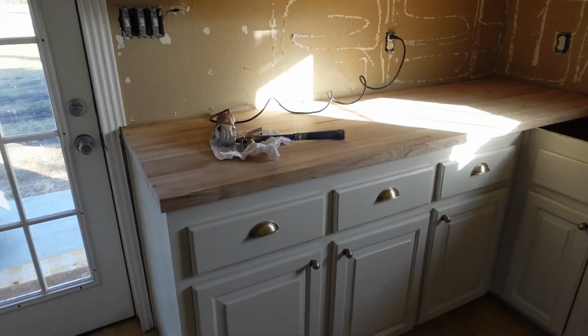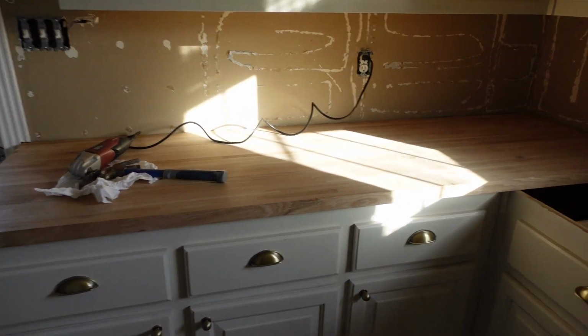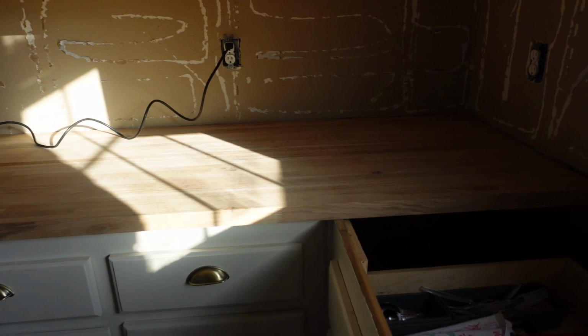Sure. Oh no, the windowsill. We have to do the windowsill too. So we're gonna take that off. Actually, I might take it off right now. The first countertop is in, guys. Guys, look at this.